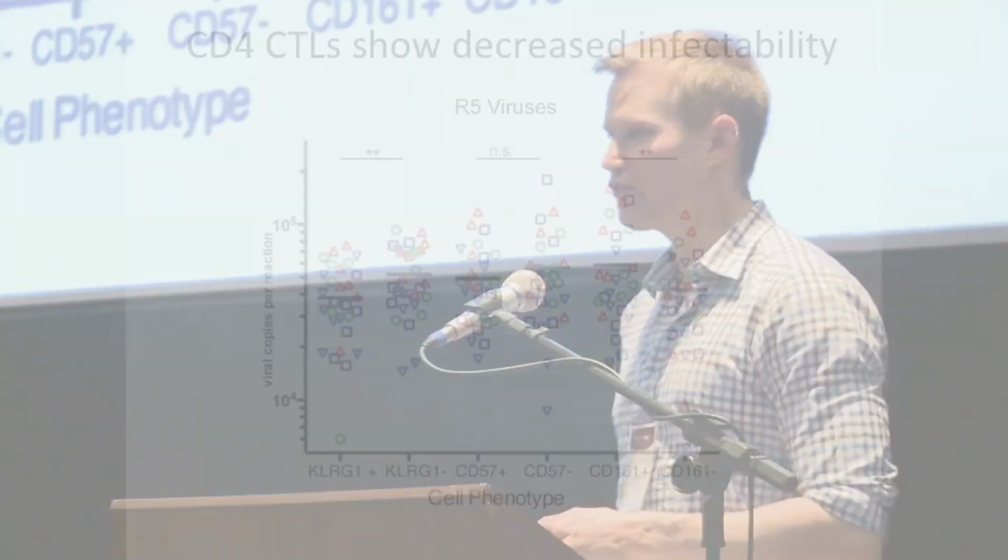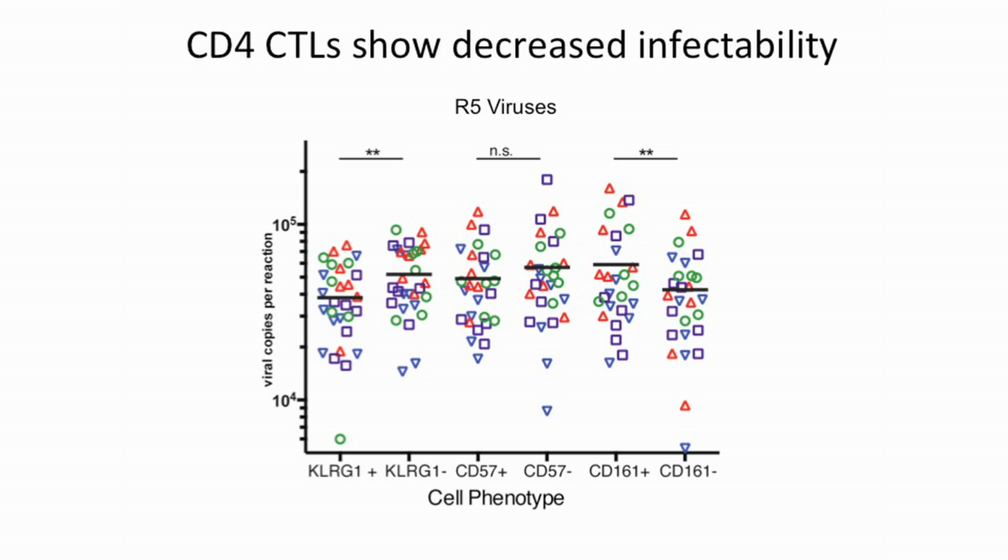But what we found is that the ones that are rather in the pool of cytolytic CD4 T cells, here the KLRG1 positive or CD57 positive, show a slightly lower level of infectability with the five different viruses. These are always in the matched colors. And the CD161 positive, here as a marker for Th1 cells, show a slightly higher infectability in our assay.